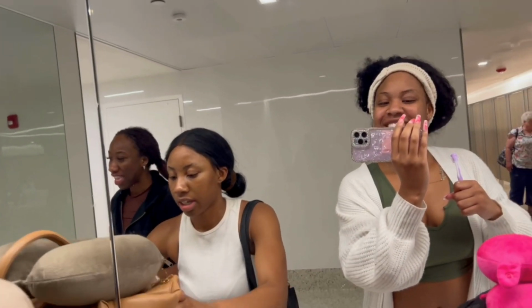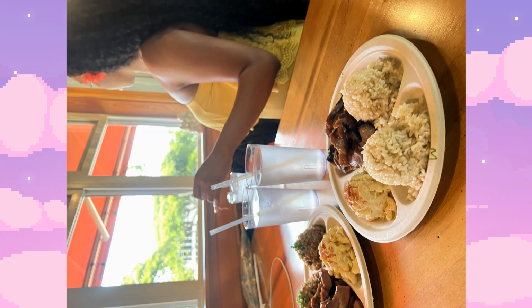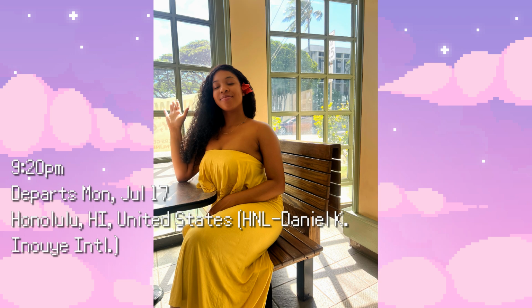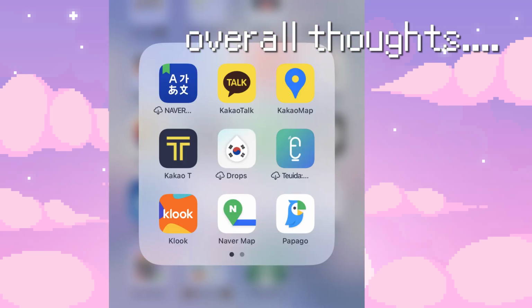Oh yeah, and we're in Hawaii. We made it to Hawaii, our layover stop. So I dressed up, got my yellow dress on, and we had some Hawaiian food. Essentially our flight from Hawaii departs at 9:20, and then we arrived in LA, yay, at 5:45 a.m. We were tired.